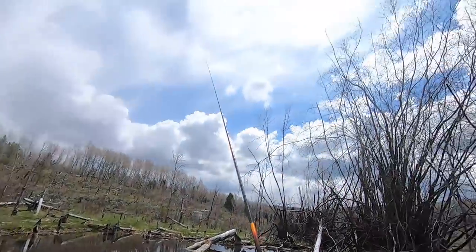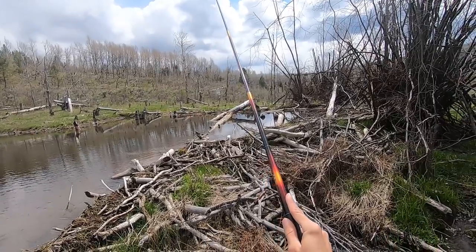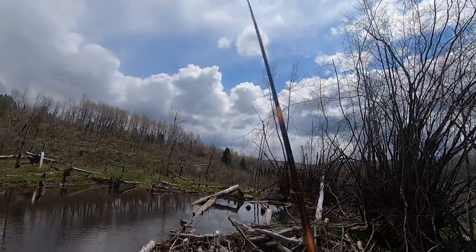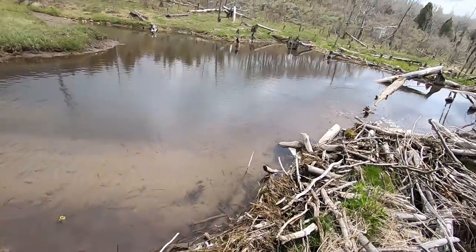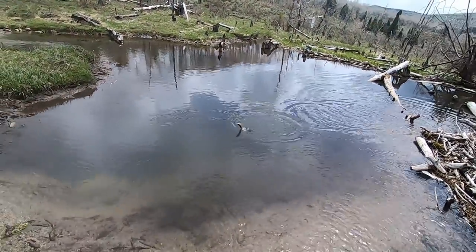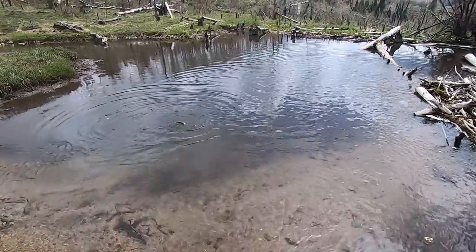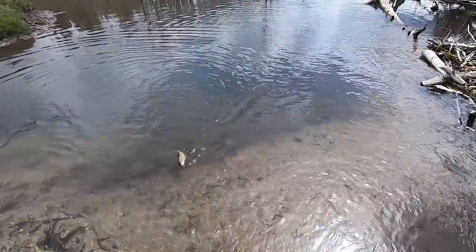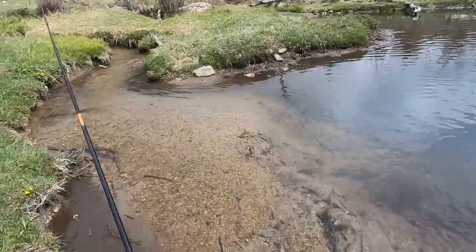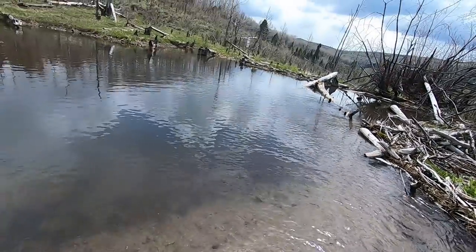I think I just spooked a fish over there. Whoa! Just spooked another one right in front of me here. Looks like another brown trout, I think, if I'm not mistaken. Yep, definitely a brown trout. Very nice. Not quite as big as the last one, maybe 8 inches.